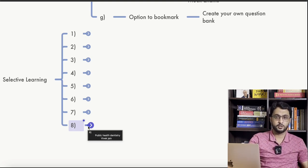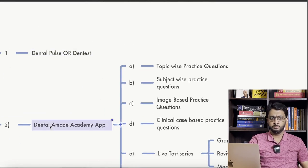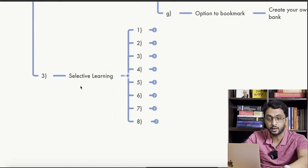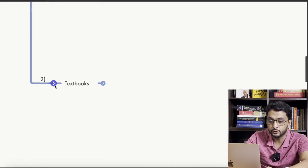And there are variations also, where Dental Pulse has brought up lots of extra explanation. So a little bit of guided learning is required for Dental Pulse, but then the Dental Amaze Academy app is complete, no doubt, very selective learning for this particular area called the MCQ books part. Okay, now I'll close this part and we'll come to the next part. So that was MCQ books.